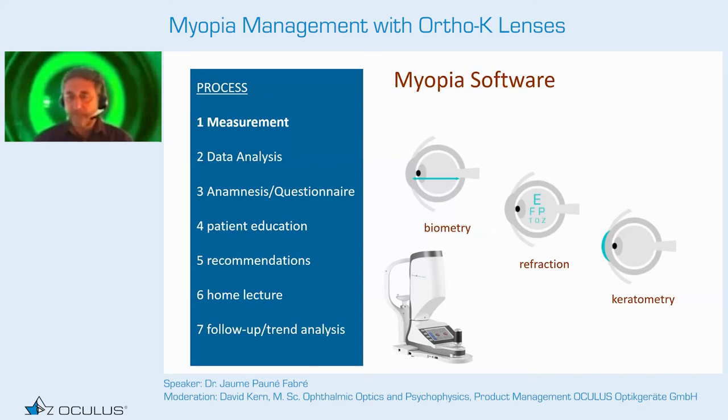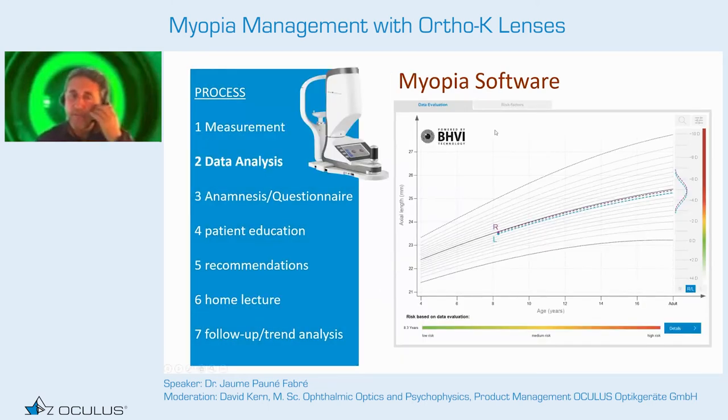The next step is the data analysis. At the moment, you have this plot. We will change it in the near future with the data I showed you already. You have a comparison of your child with the mean value, the normal value. You know if the child is at the mean value, above it, or below it. And you have a projection of the child's evolution, with more or less the amount of refraction he will get in the future.